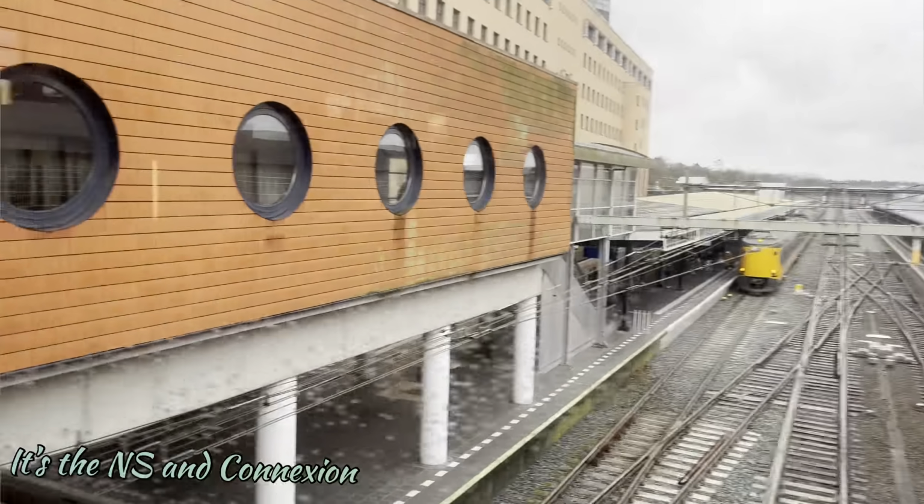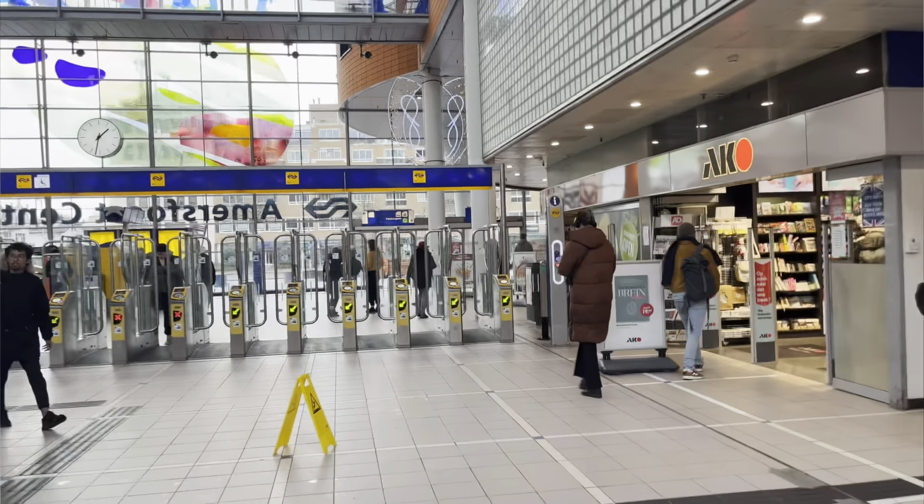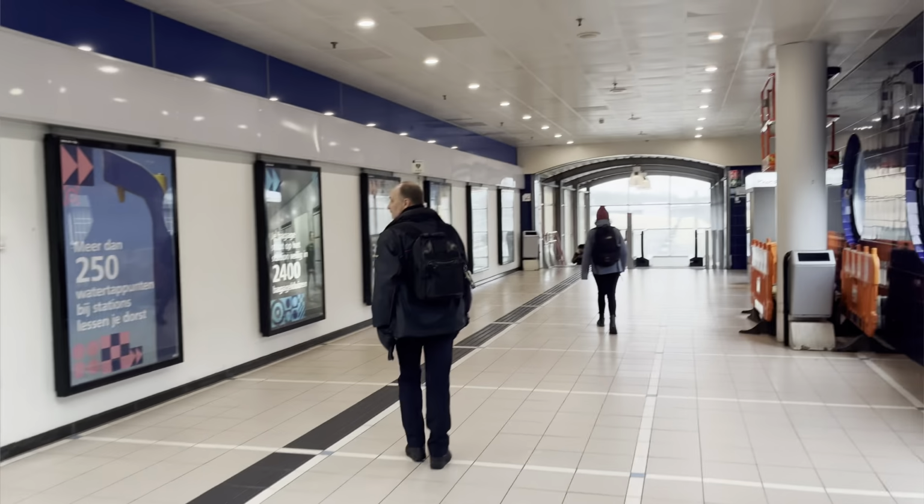Into another train line, something like that, because they have two kinds of connection. And yeah, we are going to our platform now. Number 2 for Zwolle.